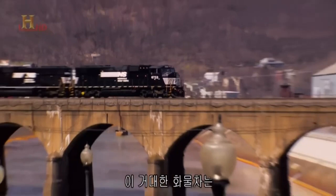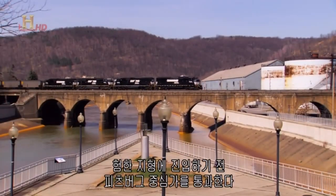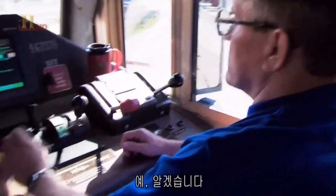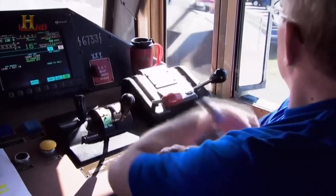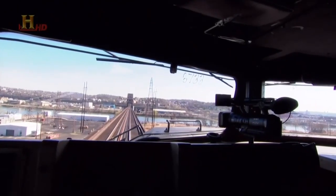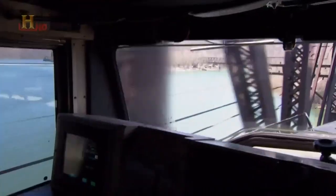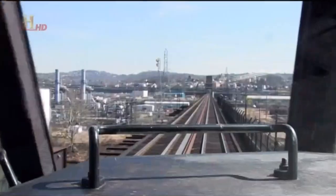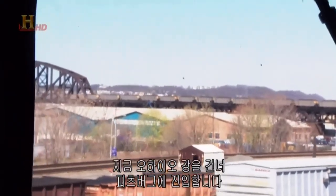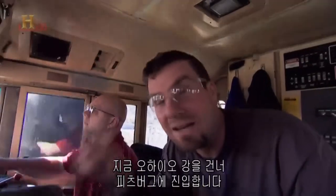Before getting to any rugged terrain, this huge load has to trundle through the middle of Pittsburgh, Pennsylvania. Oh, yeah. Okay, yep. This bridge is huge. It's gonna be more than a half mile long. Known as the Steel City. Right now, we're crossing the Ohio River, coming into Pittsburgh.